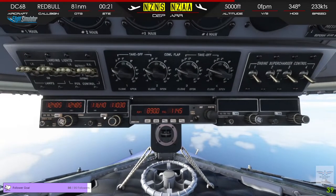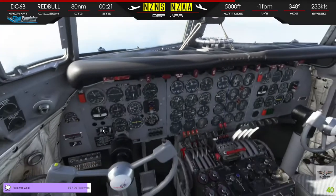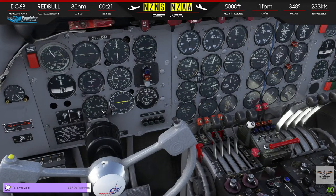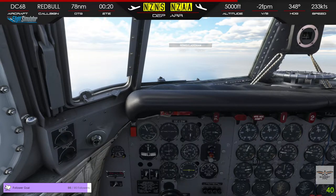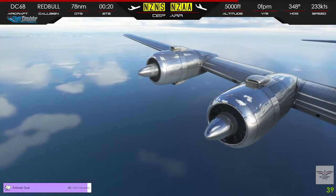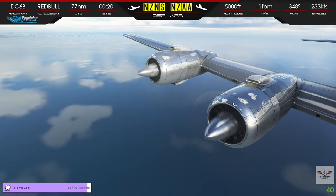Let's see if I change to that frequency there. Do I pick up anything? No, of course not. There we go. Go back to there. Still nothing. We are flying heading 350. That's okay. I'm fine with that. This stainless steel PBR really looks nice though, the clouds reflecting off the cowl in there.